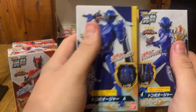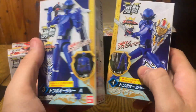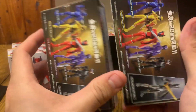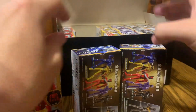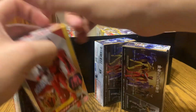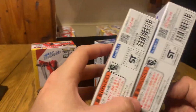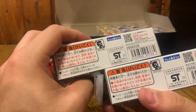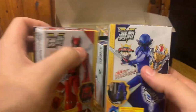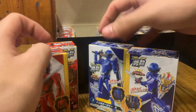Then we go into Tombo, which I think they all come with king's weapons. So that's actually pretty cool that they do come with both weapons. All the backs are the same, and it shows you all the figures in the lineup. Again, not much on the sides either. They're all pretty much the same. I guess they're telling you not to eat the sprues and the figures. Only the candy. Don't eat the plastic, children. Do not eat the plastic.